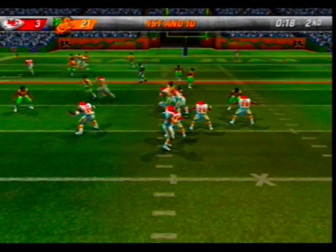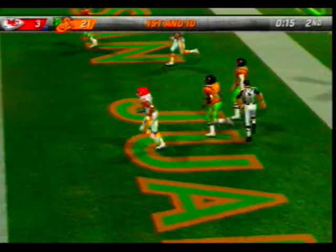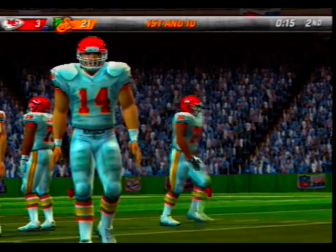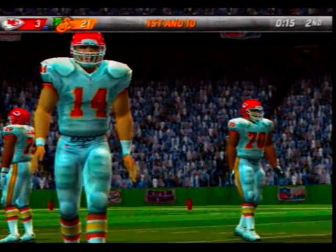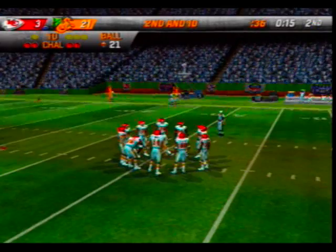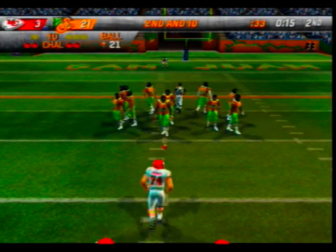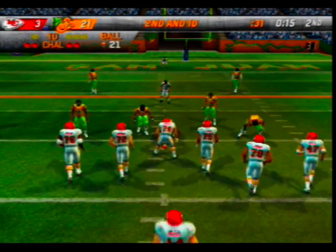Pass play here on first down. Trying for the end zone before halftime. You've got to take your time and get your receiver a ball that he can make a play on. He didn't do it there. Hughes was his intended target. Second and 10. Ball at the 21-yard line.